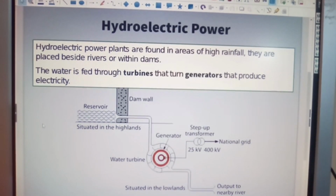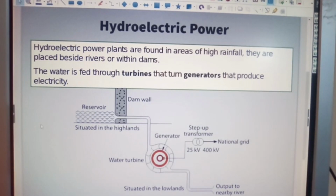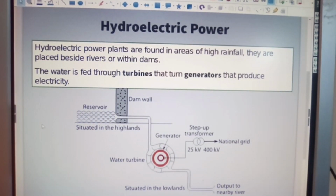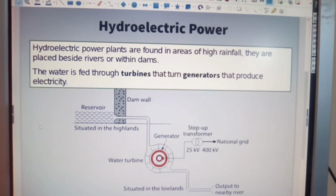Hydroelectric power. Hydroelectric power plants are found in areas of high rainfall. They are placed beside rivers or within dams. The water is fed through turbines that turn generators that produce electricity, and this is the principle behind your hydroelectric generation.